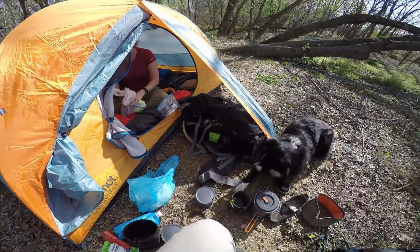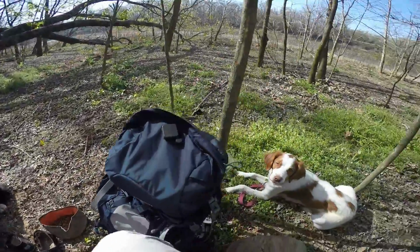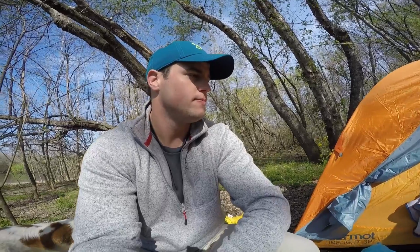Morning of day 2. We just made breakfast. Kind of getting ready to pack up. Trail. We don't have as far. What is it? Probably 5 miles total. Gabby's not happy about it, but then we'll be at Bluff campground, which we can have a campfire at and all that, so it'll be nice. But yeah, that's today's little morning update.